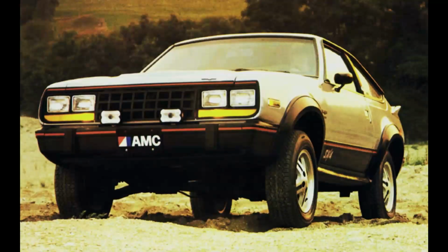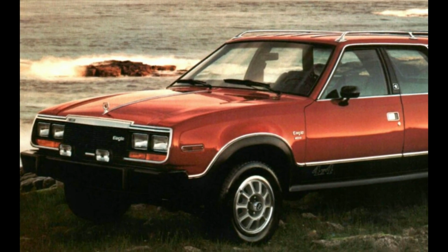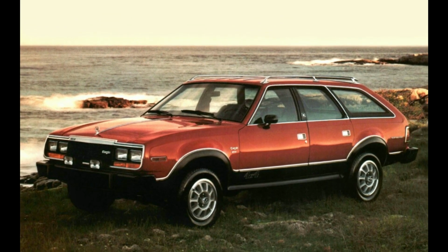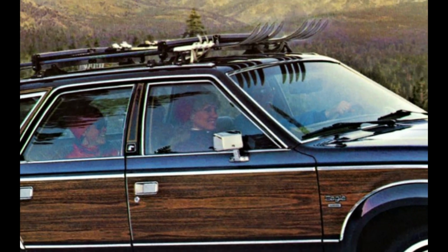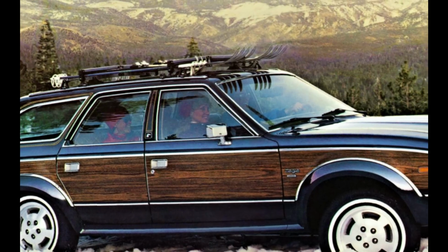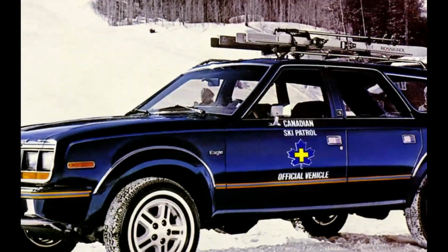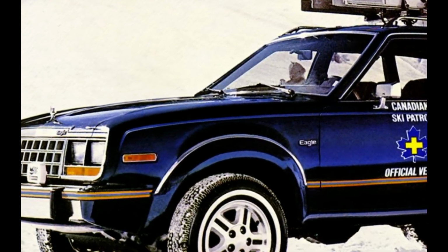What if the AMC Eagle made a comeback as a powerful off-road wagon powered by a large V8 under the Jeep name? Imagine a performance off-roader that had enough ground clearance to use a Toyota Prius Prime as a jack stand and combine the dependable Jeep Wrangler body with a wagon body shell.